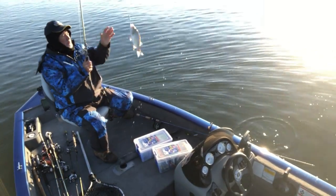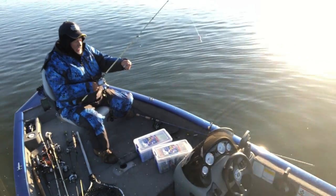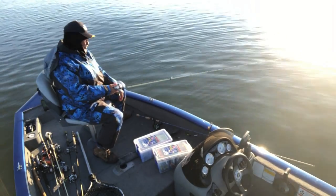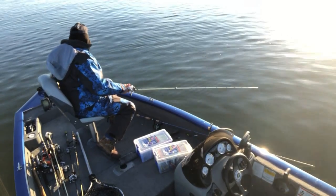Oh, I got him on a spoon. But we got a Gulp Minnow and a spoon, Todd Smith's bumping spoon, and we drop it to the bottom. Hey, they might be biting. Who knows? I know we got the sun glaring. It's calm. Got a lot of people on the lake this morning.